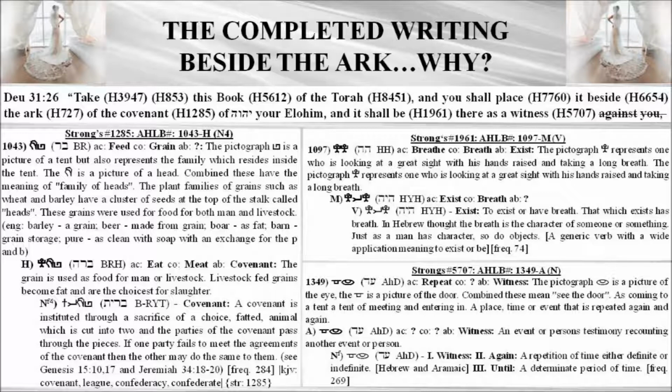A place, time, or event that is repeated again and again. Hence, this time is just going to be repeated again. There's going to be an opportunity for us to be part of that marriage ketubah. Say yes to the marriage ketubah. Be part of the marriage covenant. Now, next, let's take a look at how these letters line up in the ancient Hebrew and if it really paints that picture.